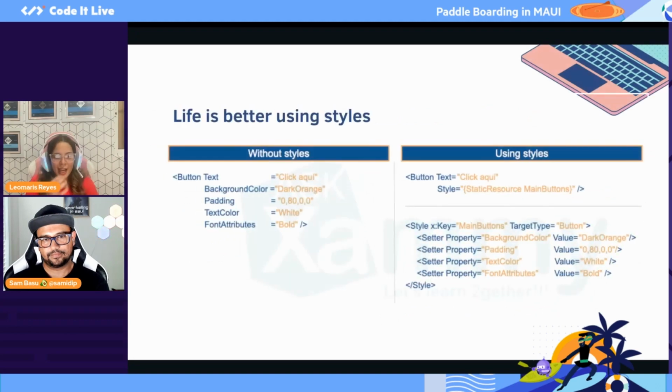Another point that I have is that life is better, definitely better, using styles. For the first example, I have a button with different properties: background color, padding, text color, and font attributes. But let's imagine that I have 3 buttons with exactly the same properties. It's the same example as previously, but in this case, using styles. If you have different properties for exactly the same visual elements, you can just wrap them up and create a style. In the example, we create a style whose name is main button.